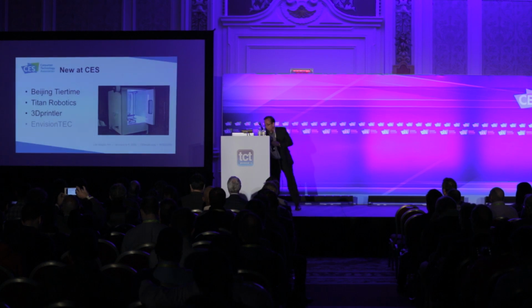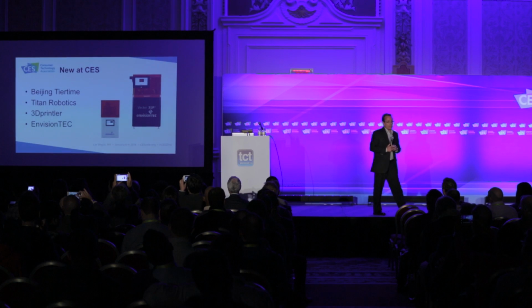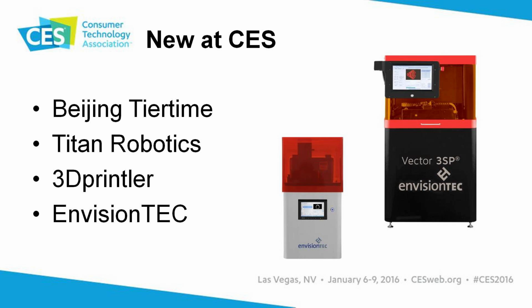And finally, Envision Tech. So DLP's been mentioned a couple of times. This is the company that came to the market with DLP in the first place, about 12 years ago. They've got 2 systems. The one on the lower left is a small desktop unit, building parts in the 2-inch range by 8-inch tall, called the Mini. The Mini is purely evolutionary. It's a new look, plus some touchscreen added, some connectivity, some issues. User desired, makes the experience better.